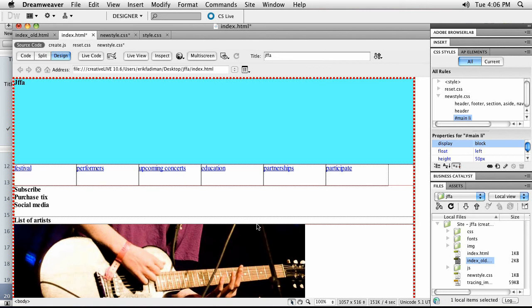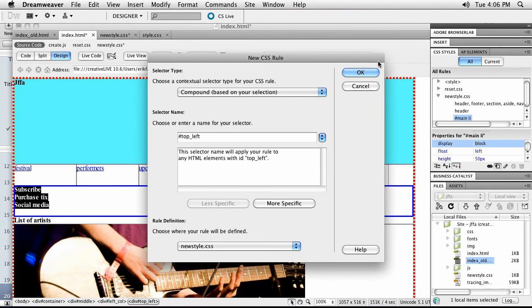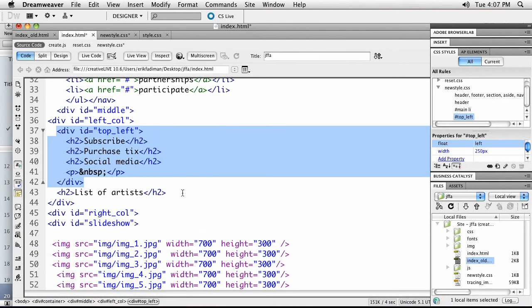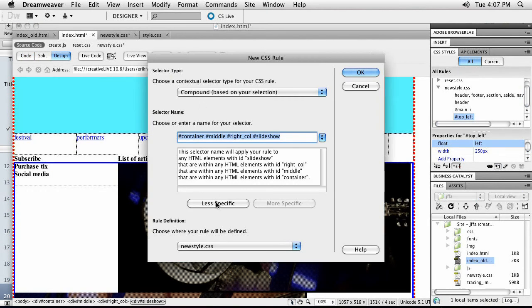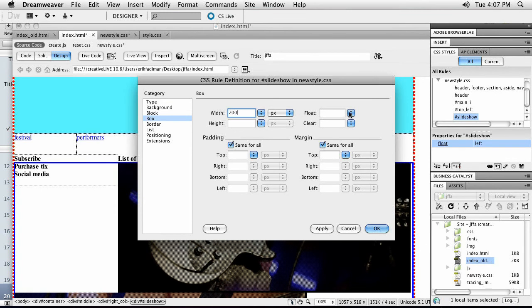I'm going to need to put these things into place by taking this div called top left, making a new CSS rule for it, giving it a width of 250 pixels, and telling it to float left, which sort of moves that stuff over pretty well. And then taking my div called slideshow, making a new style for that, and giving it a width of 700 and telling it to float left as well. For those of you who need a refresher on floats, one float which precedes everything else in the HTML document flow is going to pull all the other divs or containers up and over to position them into place.